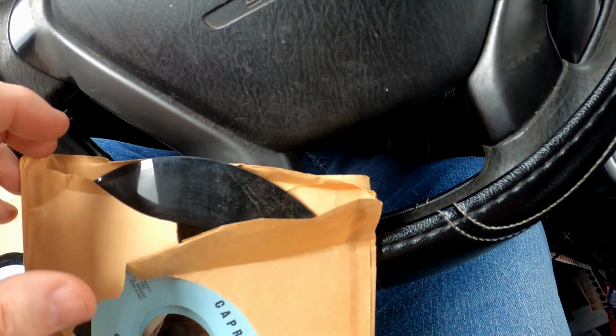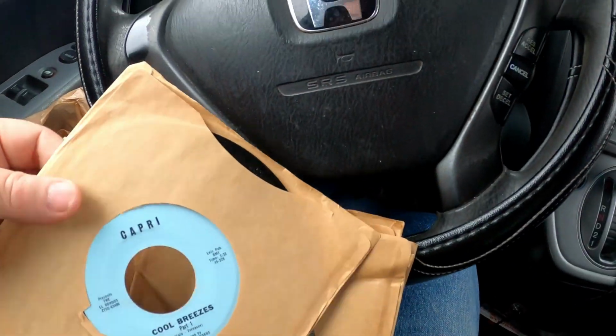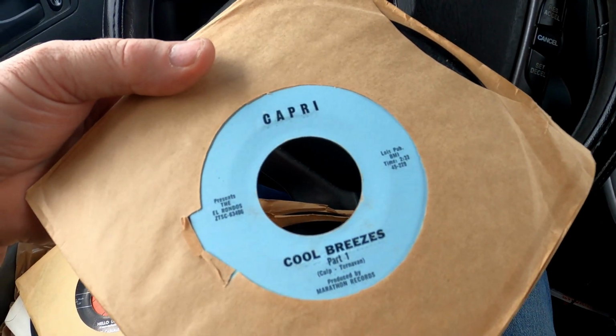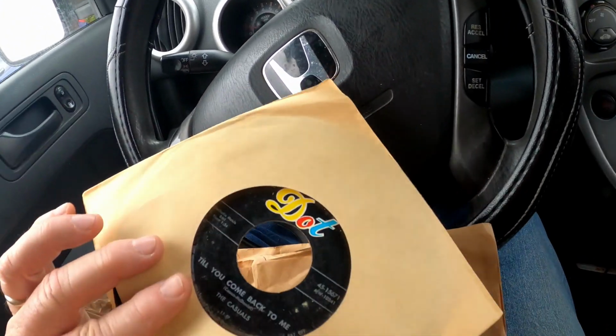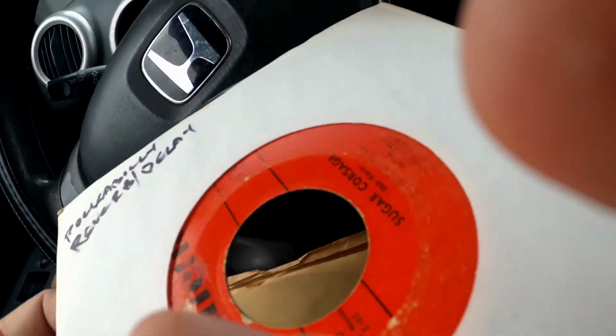Well, cool. I didn't have high hopes going in, but anyway, did find some stuff they had put out. A lot of places have a pattern on how they put it out, and once you figure it out, save yourself a lot of time and effort. Anyway, I got 4 copies, all unplayed, of this one, Cool Breezes Parts 1 and 2 by the El Rondos. Translated, it's the Rondos. The Casuals, it's a good rocking group record. Never really have seen that one before, and it's on a major label.